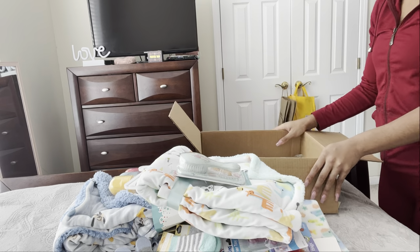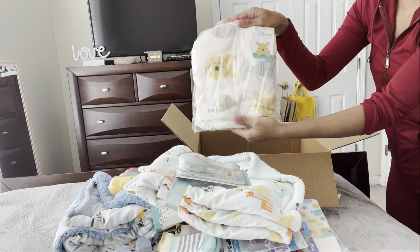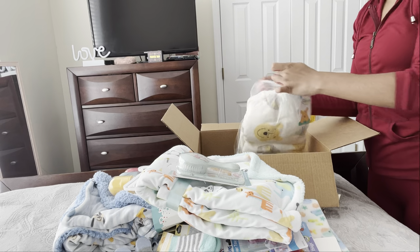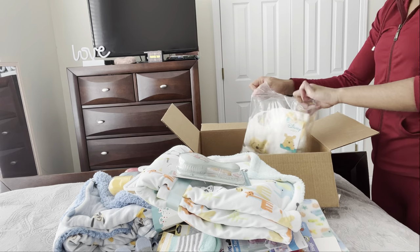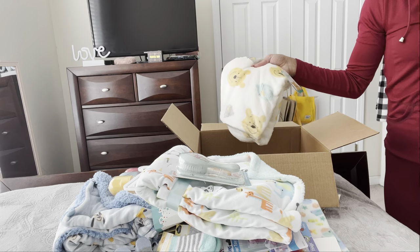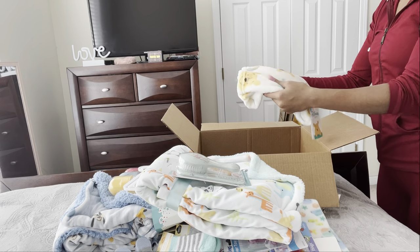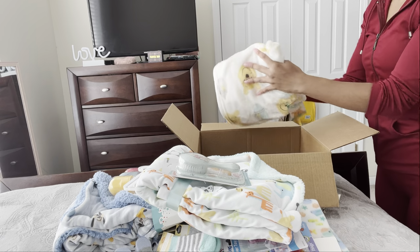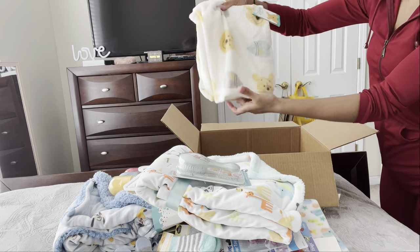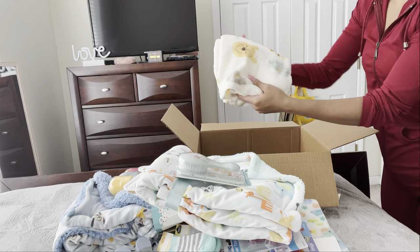Then the last thing I got was a Winnie the Pooh cover. Let's go ahead and open that up as well. Told you guys, I've been so into Winnie the Pooh a lot lately, more than usual. So if it's something Winnie the Pooh that I like, 9 times out of 10, I'm grabbing it. So yeah, this is the cover, and it's real nice and soft and cuddly. They're gonna love this.